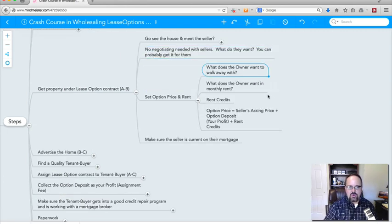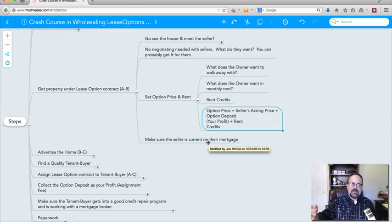What does the seller want to walk away with, and what do they want in monthly rent? My rent credits I set are really low. So basically the option price equals the seller's asking price plus the option deposit, which is my profit, plus any rent credits. Now I'm going to run through those numbers in the case study down below.